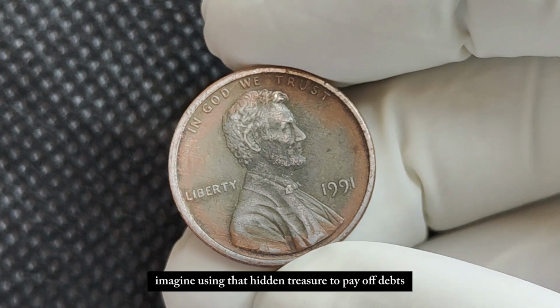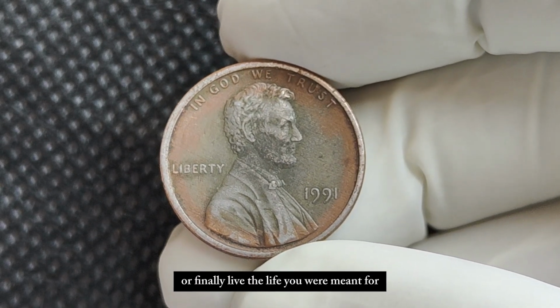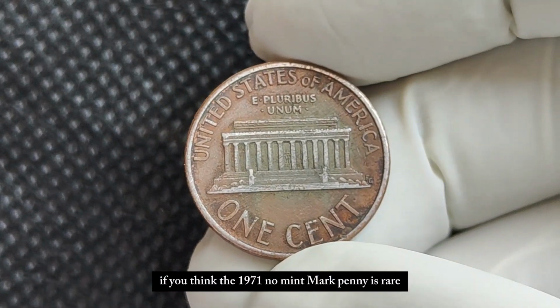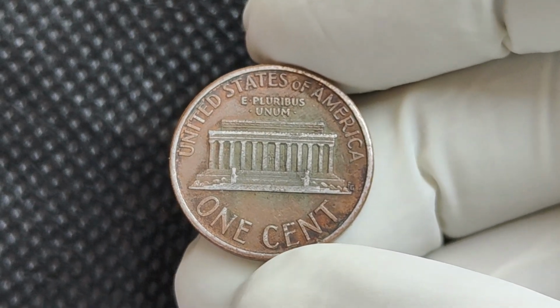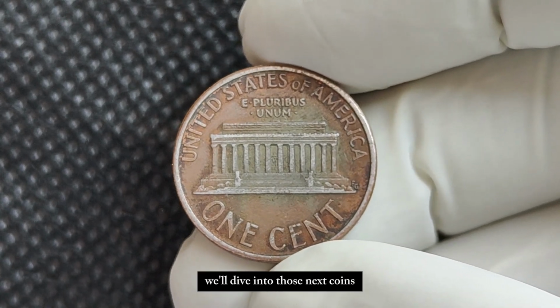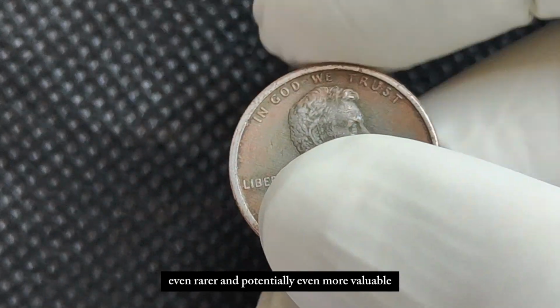Imagine using that hidden treasure to pay off debts, travel the world, or finally live the life you were meant for. But wait, if you think the 1971 no-mint mark penny is rare, you won't believe the other coins hiding in plain sight. We'll dive into those next. Coins even rarer and potentially even more valuable.